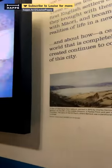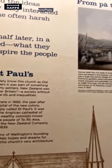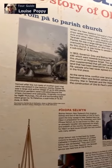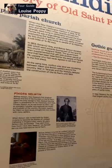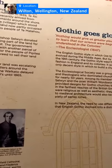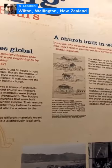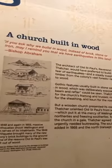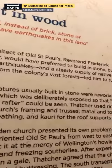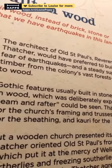We'll just keep moving on. It's good. I'm just trying to find out the architect. From Pa to Parish Church, here we go. Bishop Selwyn. Gothic goes global. A church built in wood. The architect, here it is, found him, Reverend Frederick Thatcher.